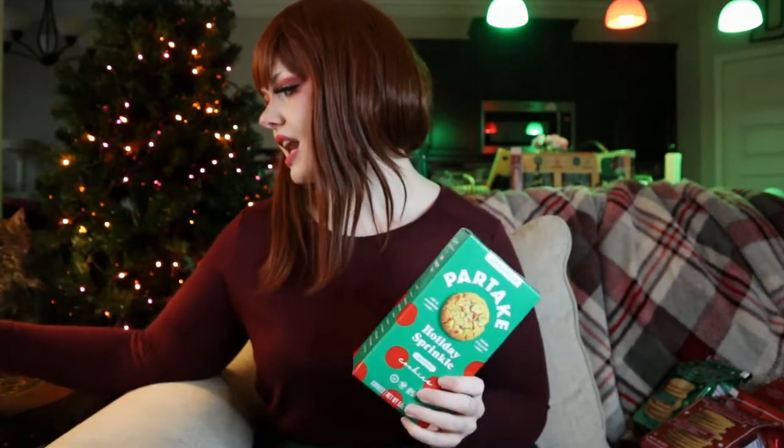We are kind of not hitting it off with any of these today. I haven't really been amazed by anything, but we do have 3 more items. I'm saving the one that I'm most hopeful for last. Next, we are trying Partake limited edition holiday sprinkle crunchy cookies. Once again, I have seen this brand a lot, yet I've never tried a single cookie from them. So here we go.